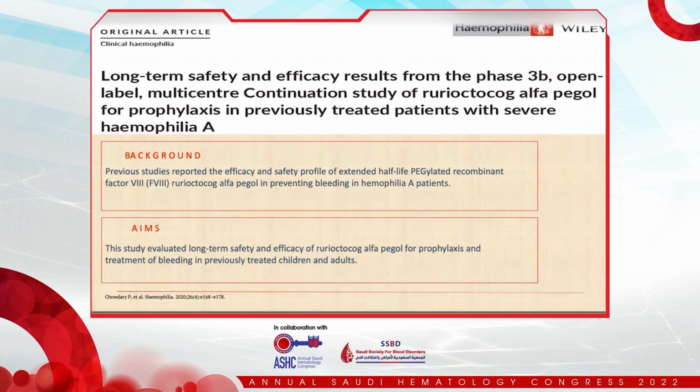They received prophylaxis with Adynovate in a fixed-dose regimen twice weekly, or less frequently every 5 or 7 days, or a pharmacokinetic-tailored dose regimen. The primary endpoint was the incidence of confirmed factor VIII inhibitory antibody development, and spontaneous and generalized bleeding. Secondary endpoints were overall hemostatic efficacy, occurrence of adverse events, and health-related quality of life.